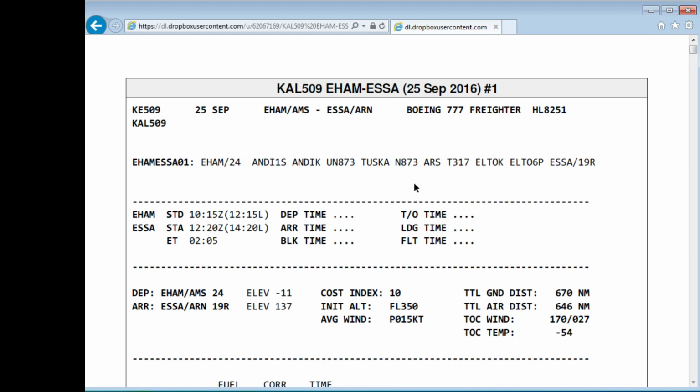So today it's going to be a Korean Air 509 from Amsterdam to Stockholm Arlanda. It's a freighter service. It seems to be a fairly regular scheduled service, either on the 747 freighter or on the 777 freighter. So today we're going to do it on the 777 freighter. And if we look at the flight plan, it's the 509, today's date, 25th of September.